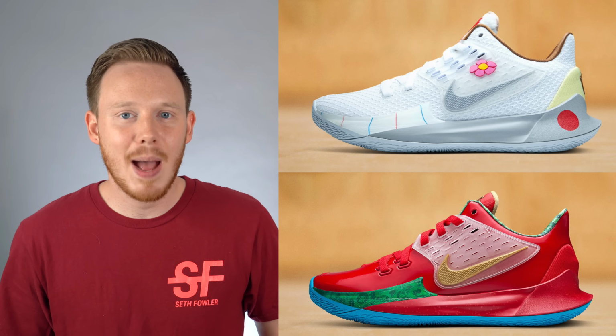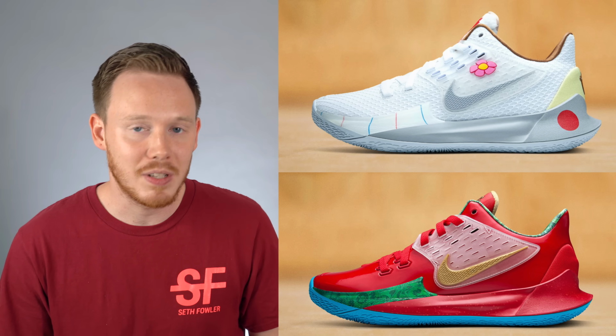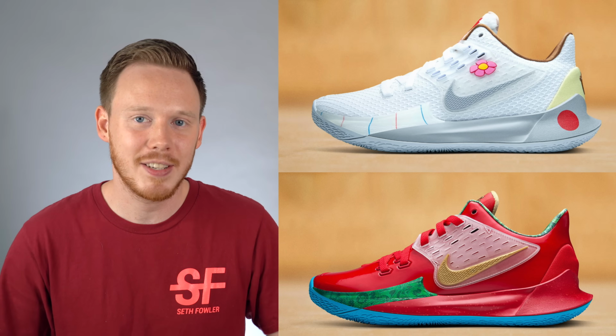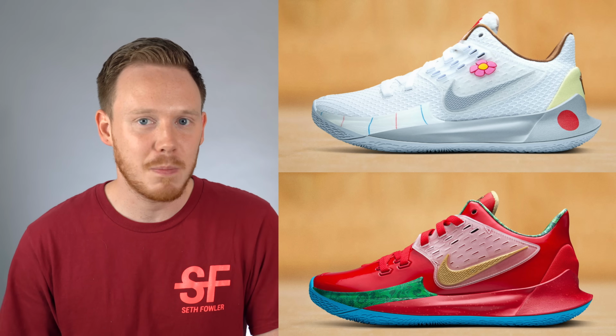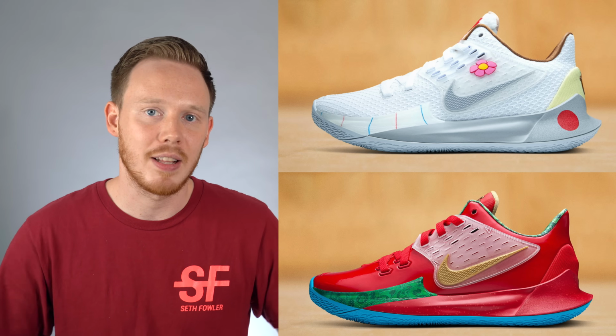The other shoes in the collab that are dropping are both Kyrie Low Twos, and of course they're for the supporting characters, Mr. Krabs and Sandy Cheeks. As you would expect, the colorways match up to the characters. I'm sure completionists will feel like they have to grab all 5 shoes in the set, but I just don't think these Kyrie Low Twos are as appealing as the Kyrie Fives, and for that reason, I don't think either of these colorways are going to sell out.